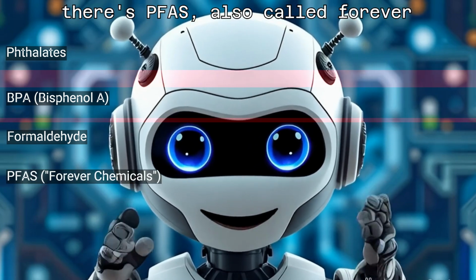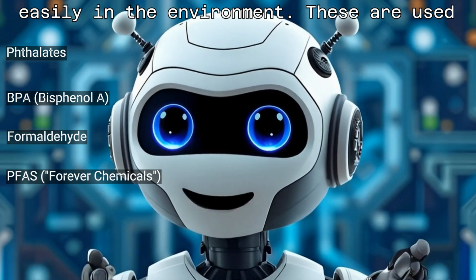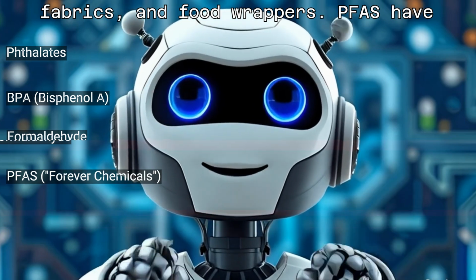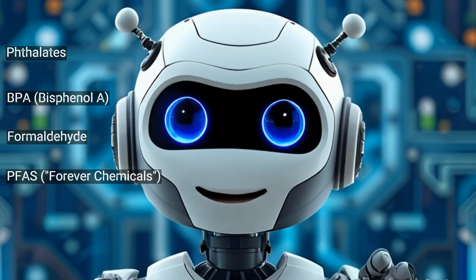Then there's PFAS, also called forever chemicals, because they don't break down easily in the environment. These are used in nonstick cookware, water-resistant fabrics, and food wrappers. PFAS have been linked to liver damage, thyroid disease, and immune system suppression.